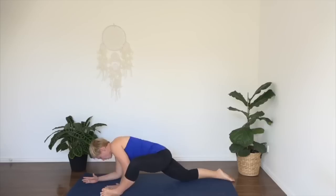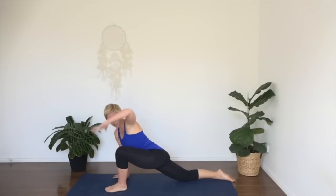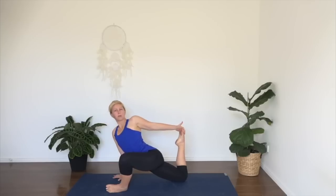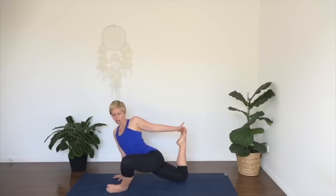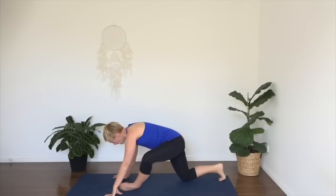And then inhale, coming back up, walking that front foot in, reaching around towards the back. Maybe you can draw that back foot in and then open through the heart space as well. So opening the heart up to the possibilities. It really is a practice of heart and womb today. So that creative energy of the womb, but also the heart opening practice of making space for this baby in your life. Let's bring that back knee back.